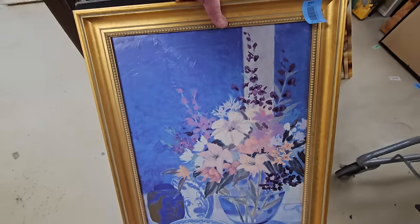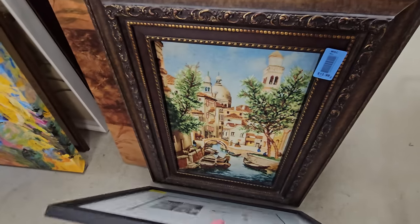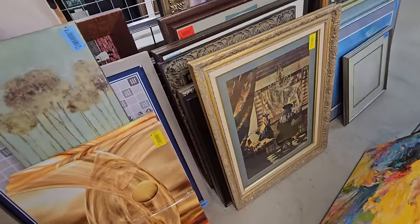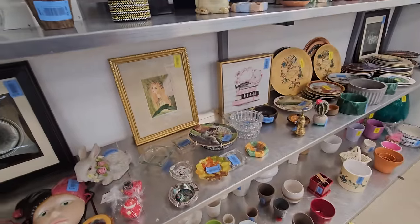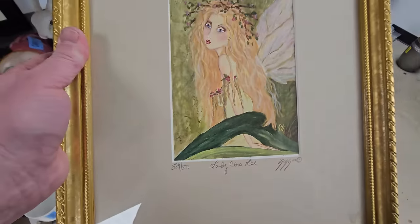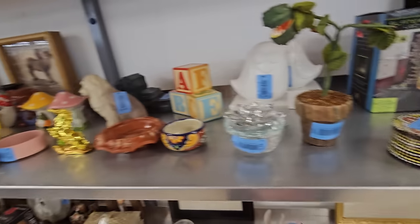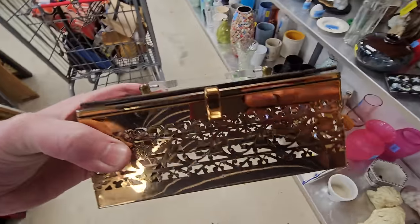Artwork, artwork, artwork. Look at this one. That's pretty too. I don't usually dig. That's felt or something. Love the scorpion paperweight. Y'all, look at that. We're getting it. That's a super cool paperweight. I love it. I love it. Lots of stuff to look at.